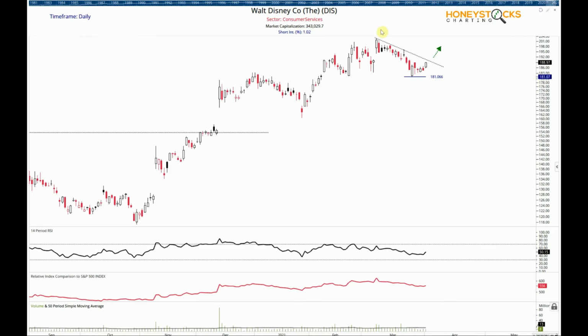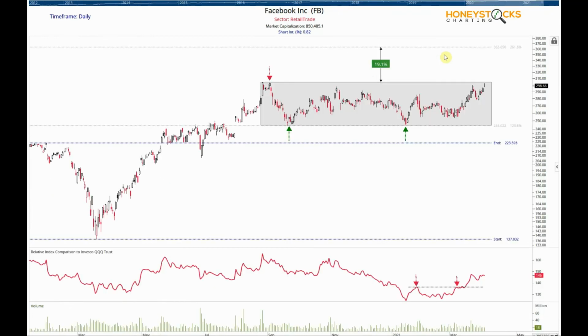Disney, again, I've built in a trend line here, obviously a blue chip name. It looks to have found a solid support level here. And I think if we get a breakout in Disney, that's probably a good opportunity. Facebook has been in this massive range.